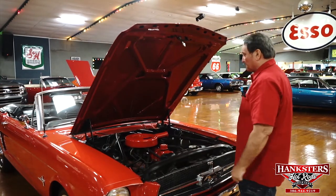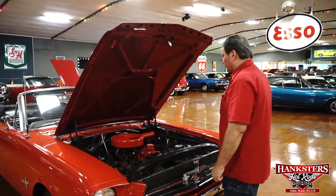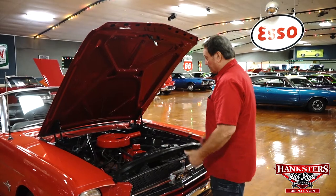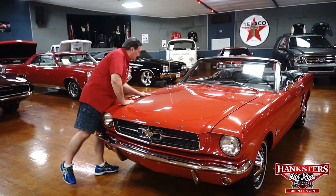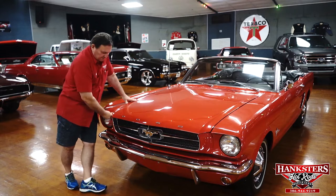Gorgeous, gorgeous engine compartment. These motors ran forever. Never were a problem. They just ran and ran and ran. Fantastic engine for Ford Motor Company. Let's go around the rest of the car. Perfect hood fitment. You can see about an eighth of an inch the whole way across, clean up into the cowl area, down across the front.